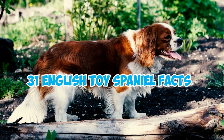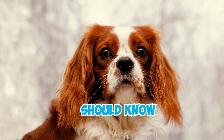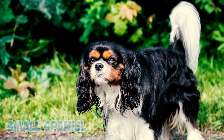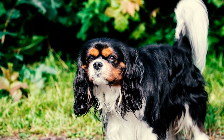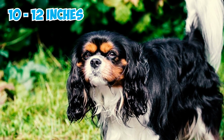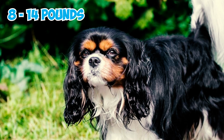31 English Toy Spaniel facts every owner should know. Number 1. The English Toy Spaniel, also known as the King Charles Spaniel, is a small spaniel type breed known for its gentle and affectionate nature. These dogs typically stand between 10 and 12 inches tall and weigh between 8 and 14 pounds.